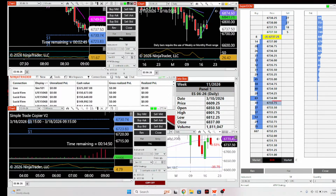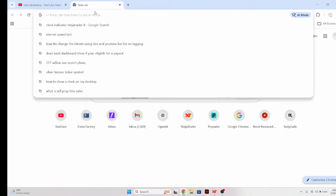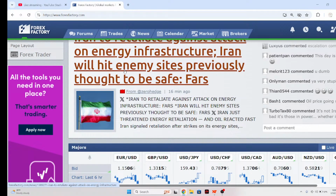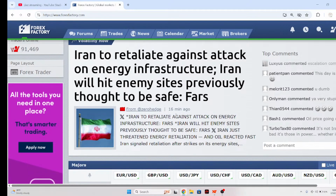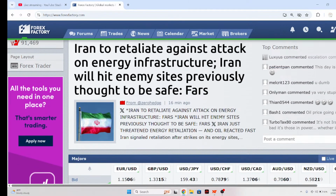There was some news out. Forex Factory. I'm on my laptop, so I usually have two monitors when I'm home, but I'm not at home. So I ran into this: retaliate against attack on energy infrastructure. Iran will hit enemy sites previously thought to be safe, 16 minutes ago. So that could definitely have moved the market and made it dump. That was 16 minutes ago.